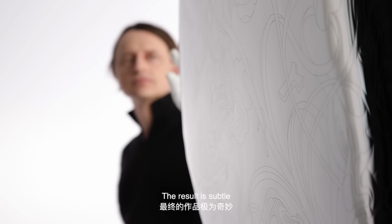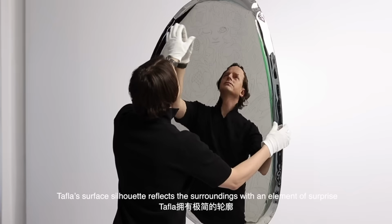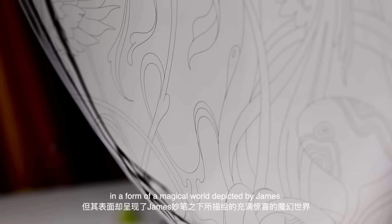The result is subtle because eventually I have limited James' paintings to the lines themselves. Tafla's surface still reflects the surroundings with an element of surprise, in the form of a magical world depicted by James.